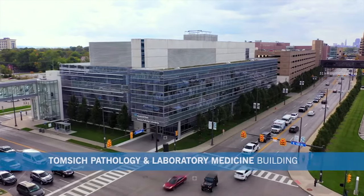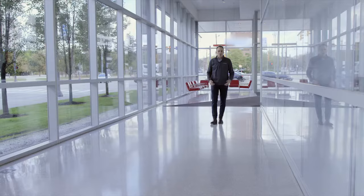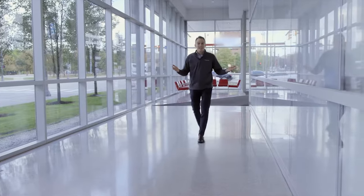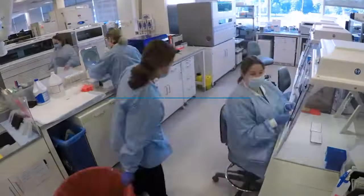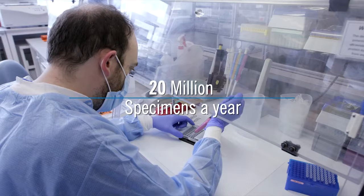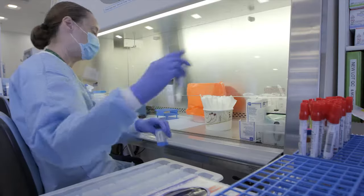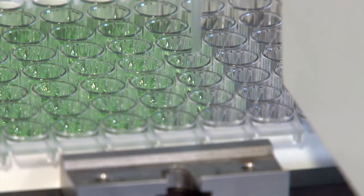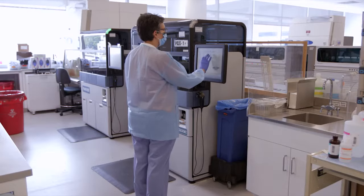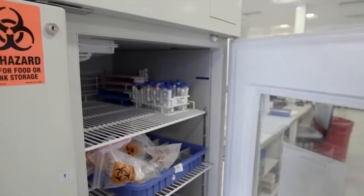Just down the street is another amazing building that is helping to save lives, even though most patients will never step inside. The work done here at the Tomsich Pathology and Laboratory Medicine building touches virtually every patient at Cleveland Clinic, as well as those around the world. The caregivers here process more than 20 million specimens each year, everything from simple blood tests to complex DNA analysis. Thanks to the caregivers working in this building and collaborating with colleagues in Infection Prevention and Lerner Research Institute, Cleveland Clinic was one of the first U.S. medical centers to offer COVID-19 diagnostic testing, including a PCR-based test we developed that received emergency use authorization.